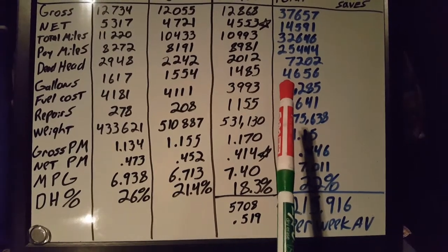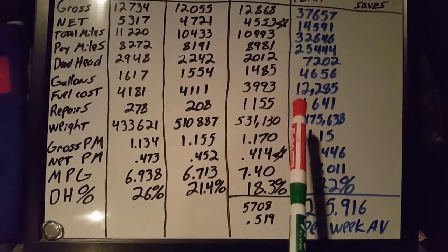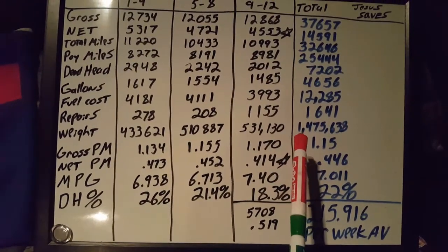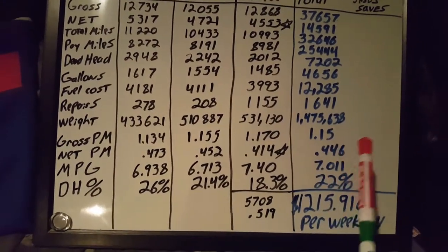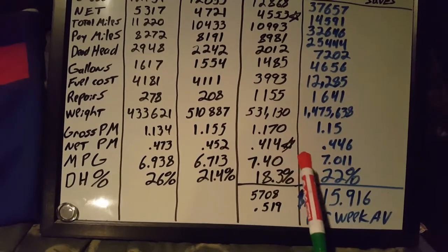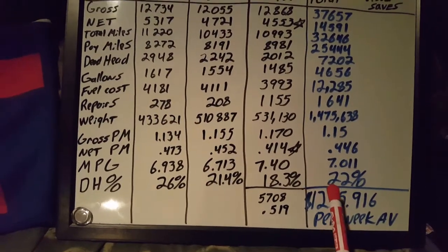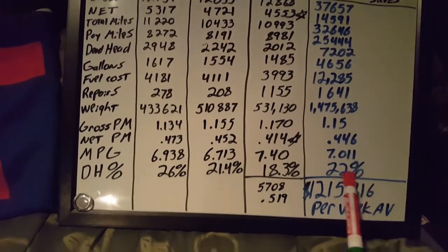Gallons. We used 4,656 gallons of fuel at a cost of $12,285. We had $1,641 in repairs. Our weight that we hauled was 1,475,638 pounds of merchandise. Our average gross per mile was $1.15. Our average net per mile was 44.6. Our miles per gallon was 7.011. Deadhead percentage for all 3 months average was 22%.